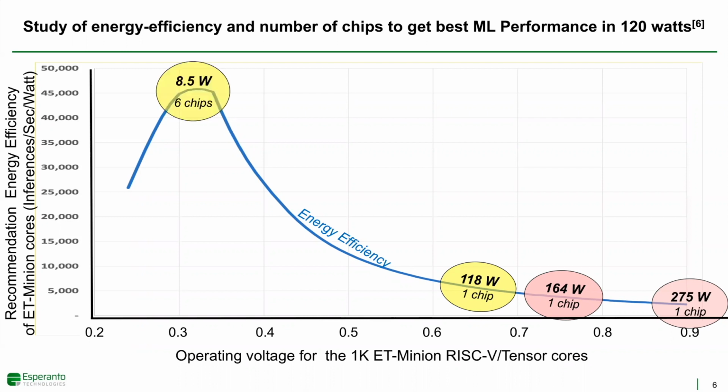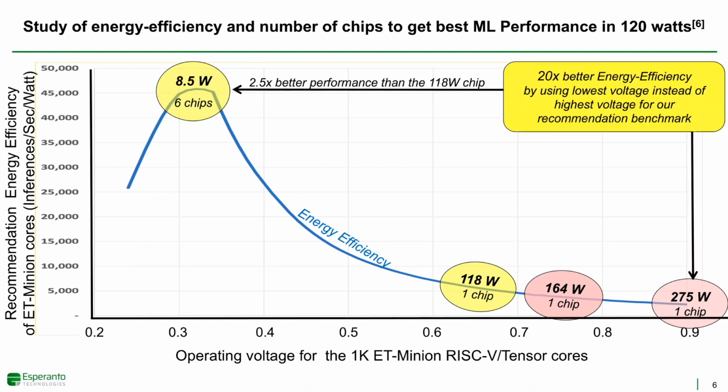But then that one chip would use up the entire power budget. But if we operate at the best energy efficiency point, the entire chip would consume only 8.5 watts, and 6 chips would fit in the 120-watt budget with room to spare. Now, with 6 chips, the performance would be 2.5 times better than the 118-watt single chip solution, and the energy efficiency 20 times better than trying to operate at the highest voltage.